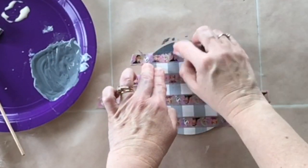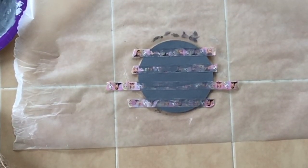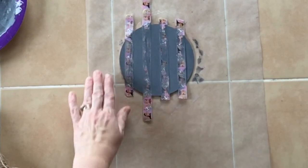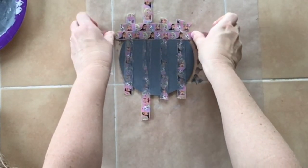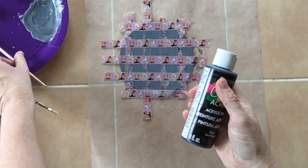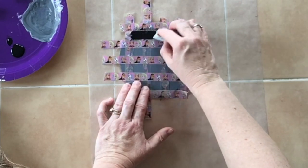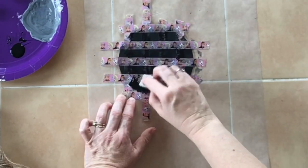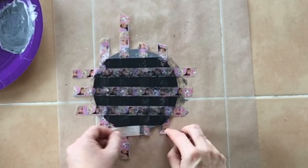Once this layer is completely dry, we're not going to remove the washi tape. We're going to rotate our ornament 90 degrees again. Starting with the top, we're going to place our tape, then the spacer, then the tape all the way down the ornament. Next, we're going to use just pure black paint to cover this area. When everything is 100% completely dry, remove all the tape, and voila, beautiful buffalo check.